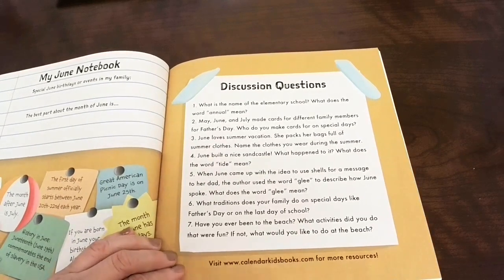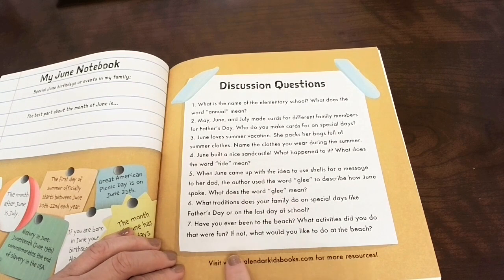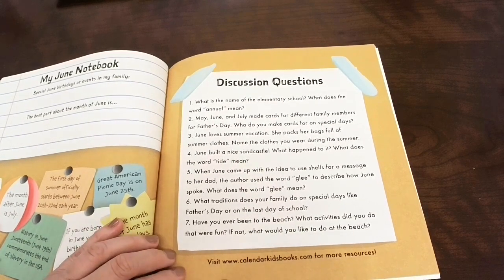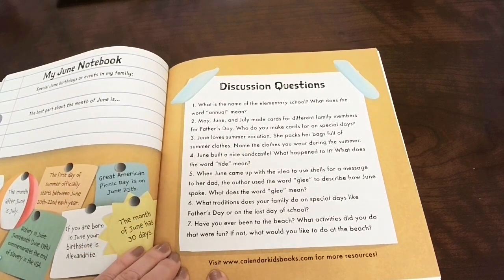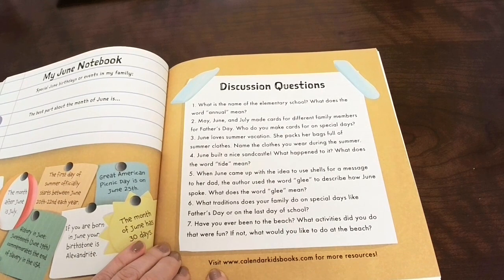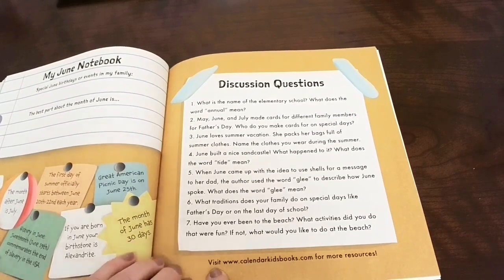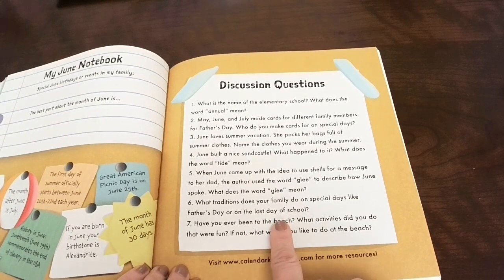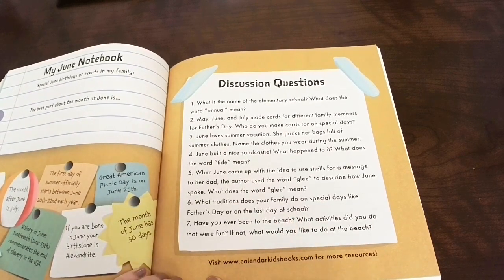Very good. What traditions does your family do on special days like Father's Day or on the last day of school? Go ahead and put it in the chat. Let's see. Some go to amusement parks? Yeah. Mm-hmm. Where they cook for their dad? I love it. And what about on the last day of school? You go to the movies. Very nice. Very, very nice.